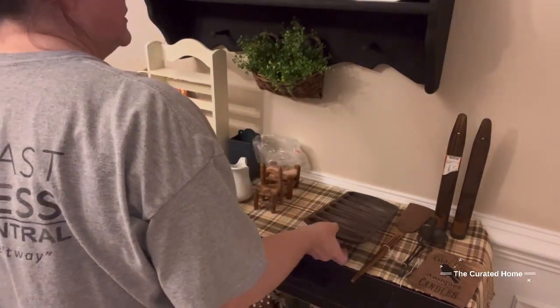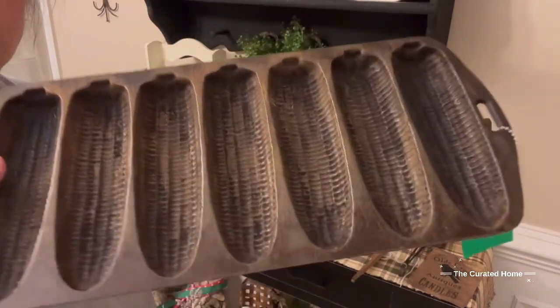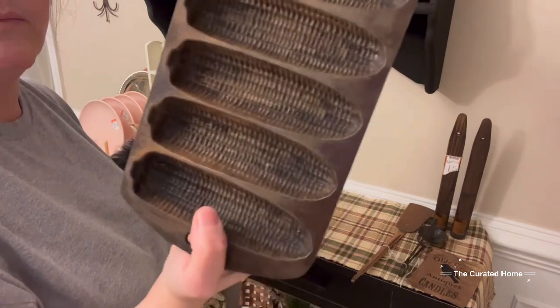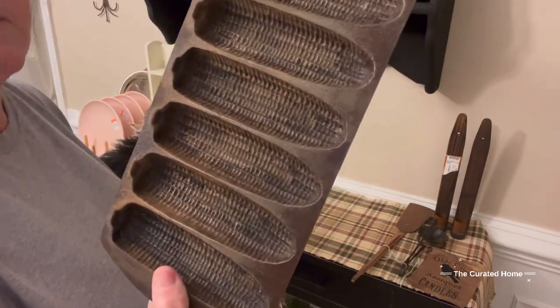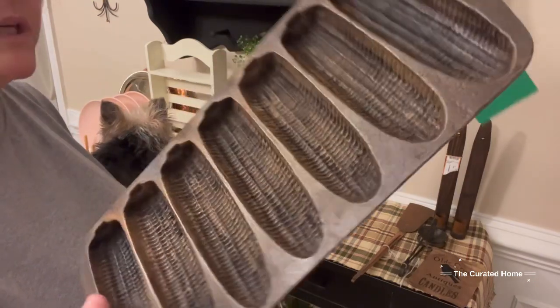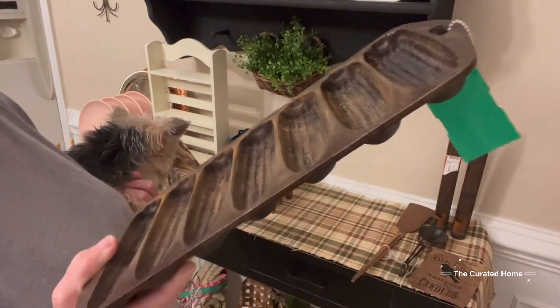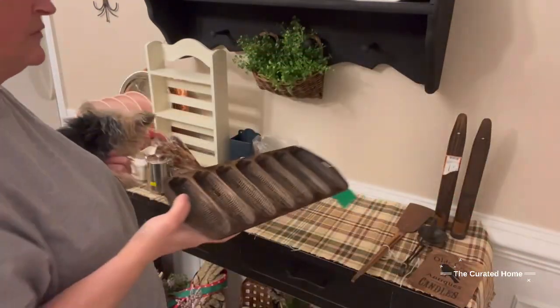Now, also at the Goodwill for $7, a cast iron. Look at the patina on this. I'm going to assume that even though it's corn shaped, it is meant for cornbread or some type of biscuit. It's just a cast iron mold. I'm imagining you would have been able to cook in these at some point. But of course, I'm not going to use it for cooking, but isn't that a beautiful display item?